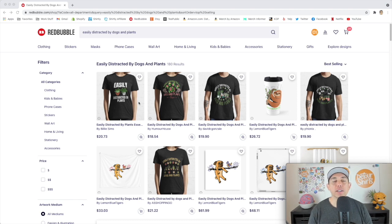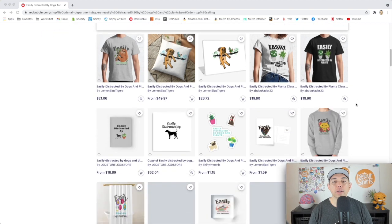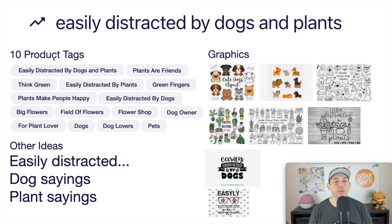So another reason is if you have the graphic for a dog, for example, you can use that on multiple designs. If you have graphics for plants, you can use that on multiple designs. So always look for that when looking for your trends. Let's look at the best sellers here. I think you can still break into this one. Here is your idea board, right? Graphics for dogs, graphics for plants, kind of mash them together. You can see this one is easily distracted by plants, easily distracted by dogs. How would you put those two together? That's your challenge for this one.